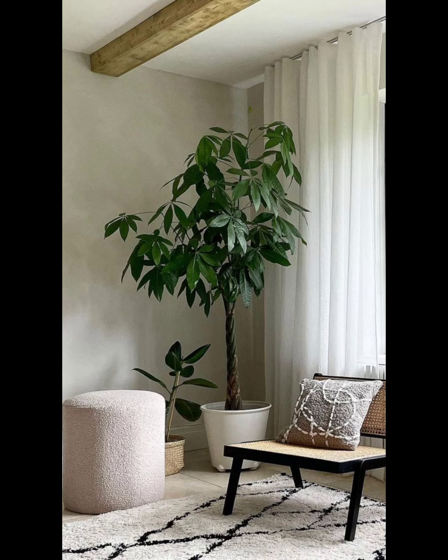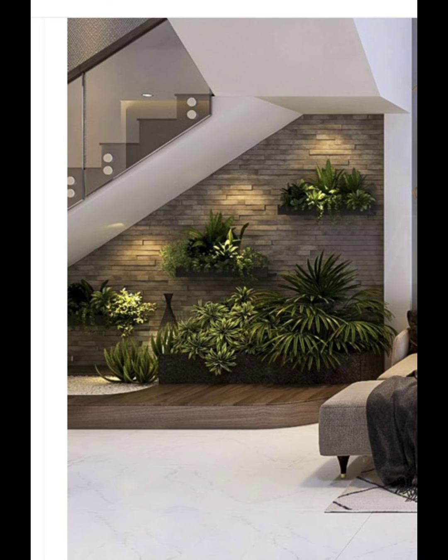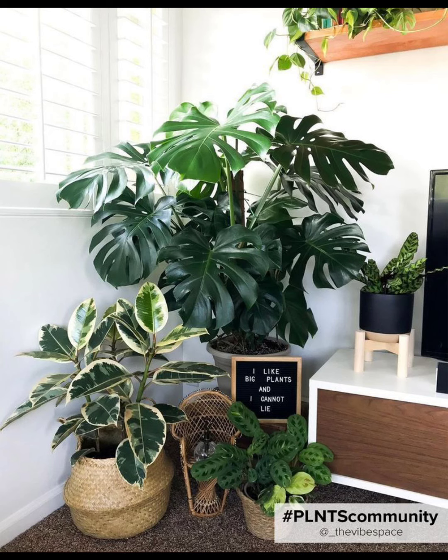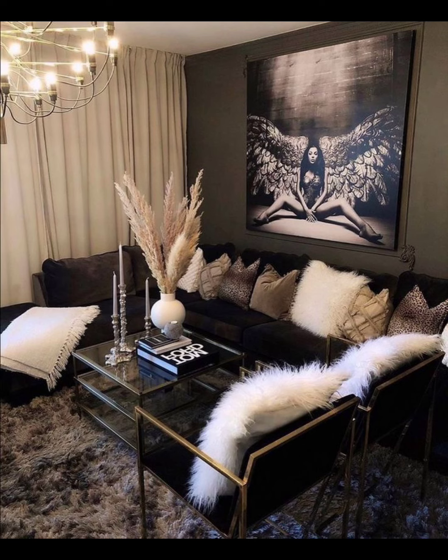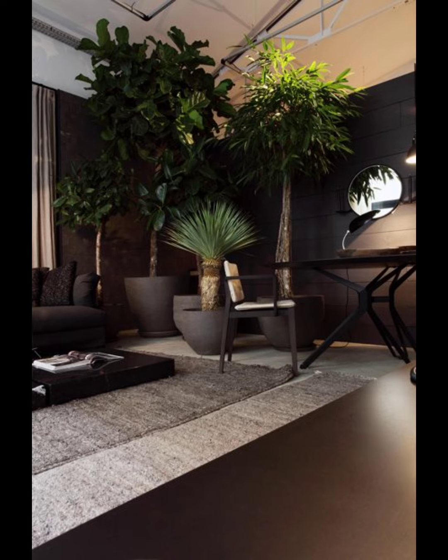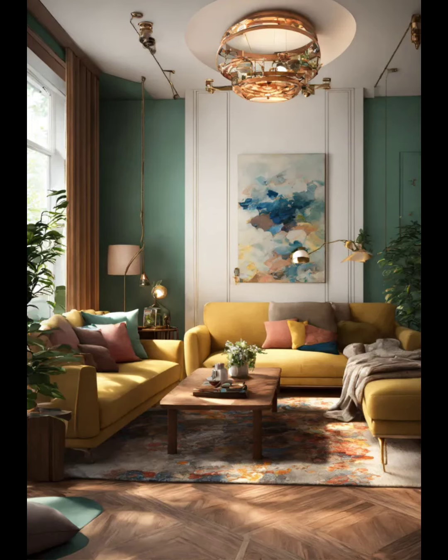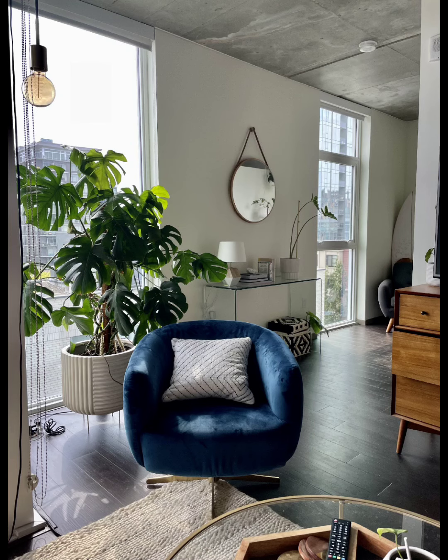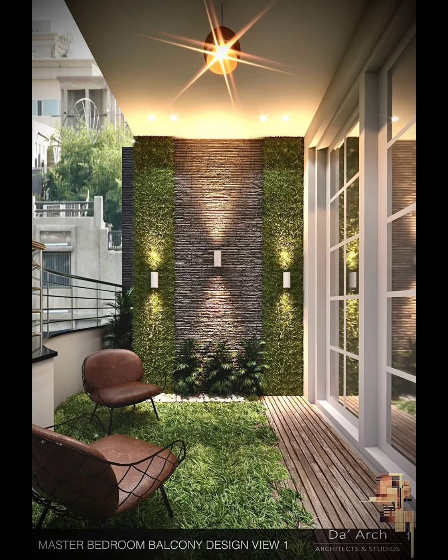It does not mind a bit of neglect and will keep on thriving. Remember, less is more when it comes to watering. Let the soil dry between sips. With the snake plant by your side, you have got a stylish, air purifying companion that can turn any small living room into a green heaven.